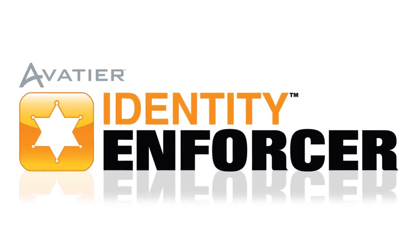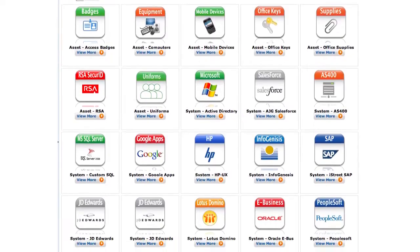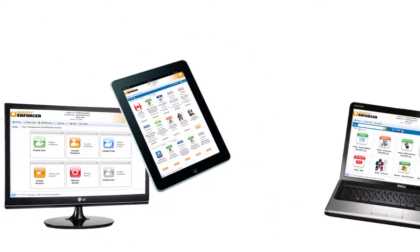Avatier's Identity Enforcer shocked the world with its simple model and ease of use. The IT store is the most significant innovation in identity and access management in this century. We were inspired to transform business operations by putting the power of identity and access management into your hands.